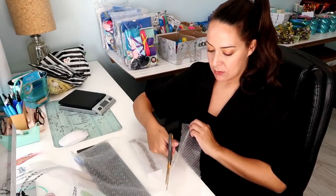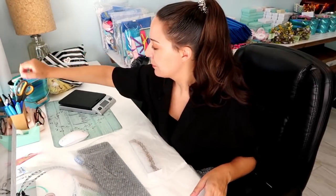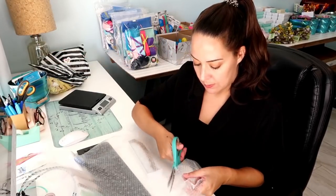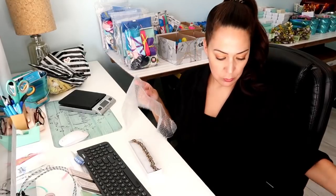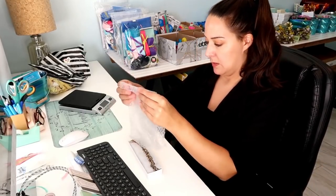I keep picking these scissors. I cleaned Mary's scissors, though. So, yeah, they're actually the sharper scissors at this point. Just a little Goo Gone. Gets all that gunk off.